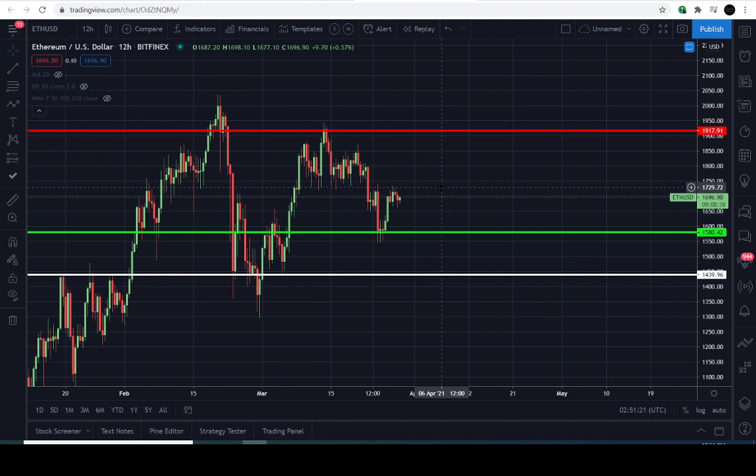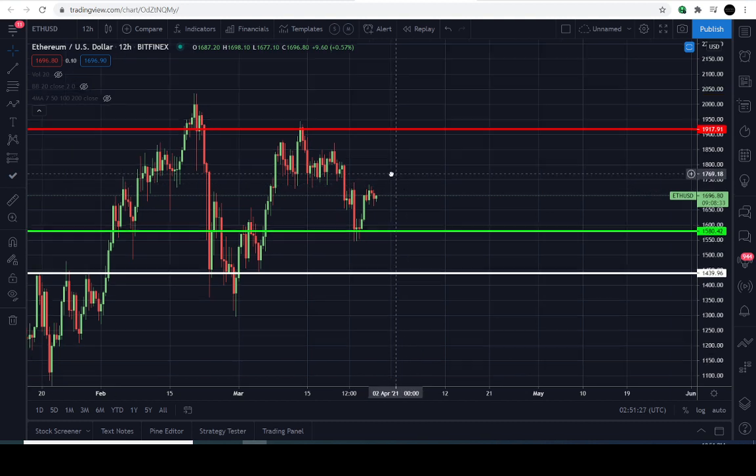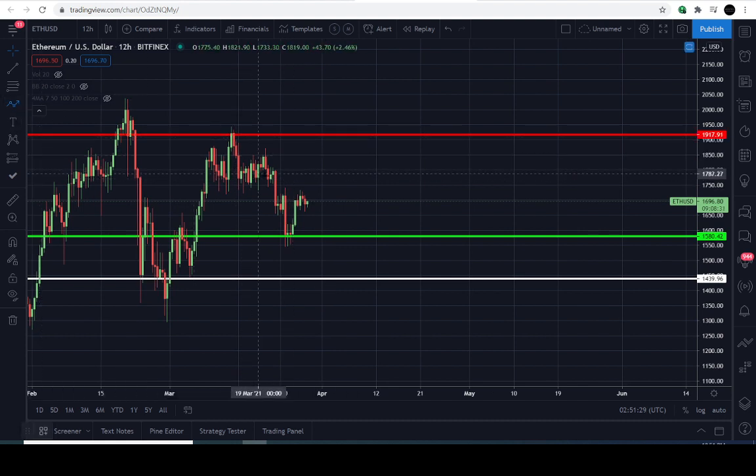So that's all I have for you wonderful folks for now. Hopefully this was useful in terms of the levels. Ethereum will probably be within this range over the course of the next 7 days. If the buyers are in the market, you can expect to see 1917 Ethereum at least up to the next week. So that's what I'll say.